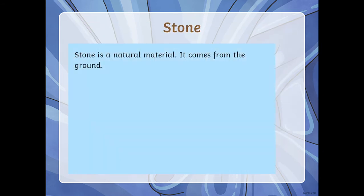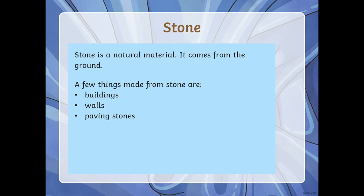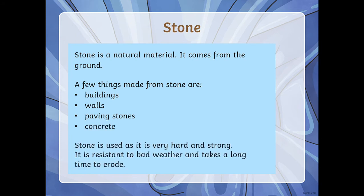Stone. Stone is a natural material. It comes from the ground. A few things that are made from stone are, I wonder if you can think of anything that's made from stone. See if you've guessed correctly. Buildings, walls, paving stones, concrete. Stone is used as it's very hard and strong.